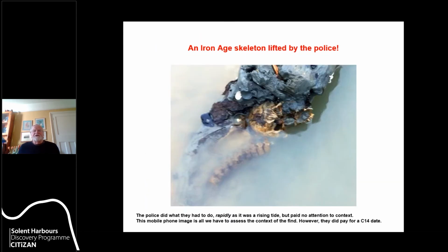Moving on to the Iron Age, well, we only have one site, really. And this is a site which wasn't excavated by us, it was actually excavated by the police. It was reported to them by a dog walker and lifted by the police. Well, you know what the police have to do. They got it out rough fast on a rising tide, and they didn't pay any attention to the context.